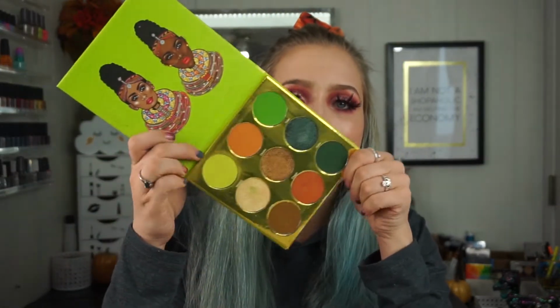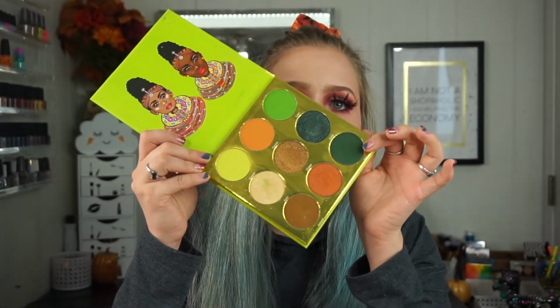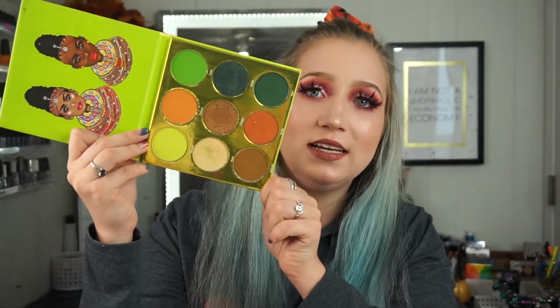The next palette is the one colorful palette I have chosen for fall from my collection. It is the Tribe by Juvia's Place. It is this one right here, and it has oranges and greens, which to me says pumpkins, it says Halloween, it says fall. I know this was a spring release, but this totally says fall to me, and I will definitely be using it this fall.